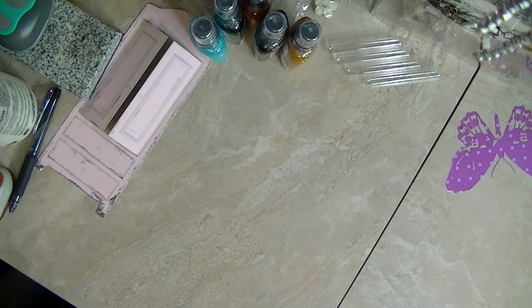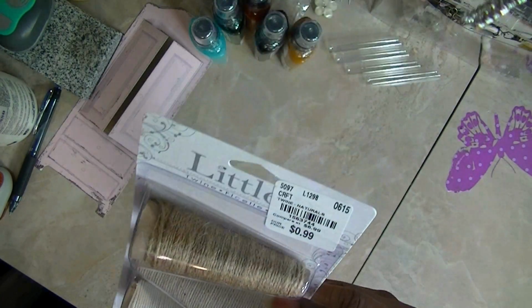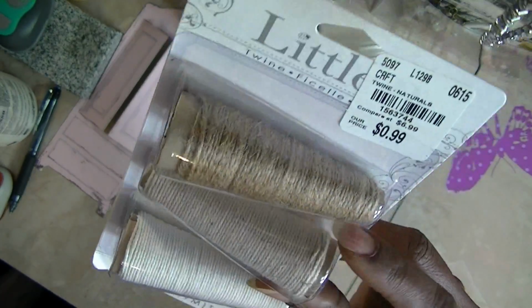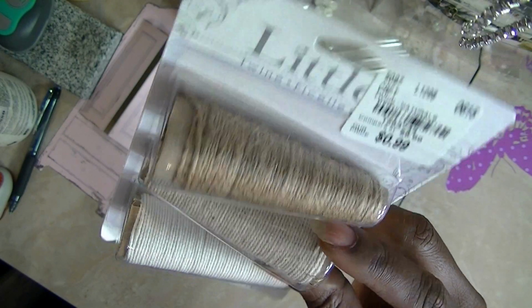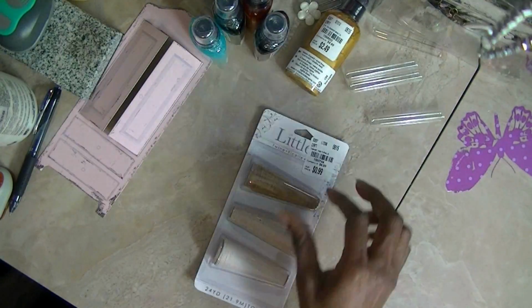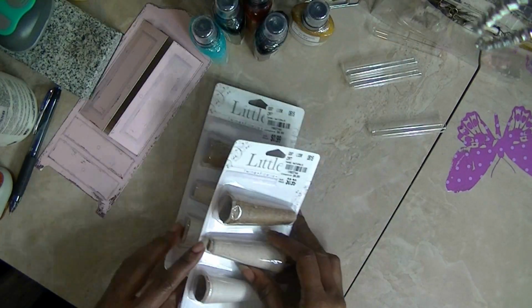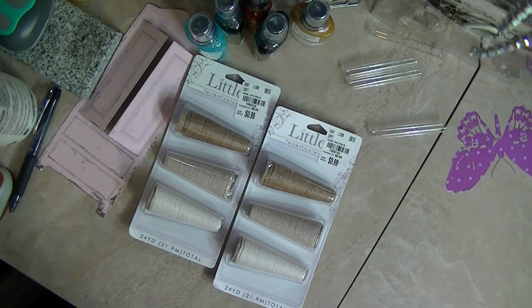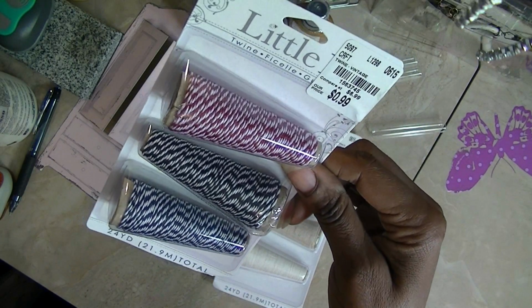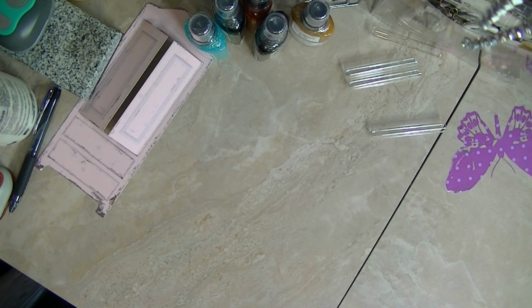I also got, they had a lot of the Little Bee stuff on sale. This one is 1563744, and it is the twine, and it comes on little cones. They have a total of 24 yards here, so I figure about 8 yards of each, and each one is a different kind of twine. I like them for the cone that they were on, I guess. Give me a different shape, I'll buy it, right? They also had it in this color, so I got it in the reds, the blacks, and the blues. 24 yards, 3 cones, so about 8 yards on each cone.